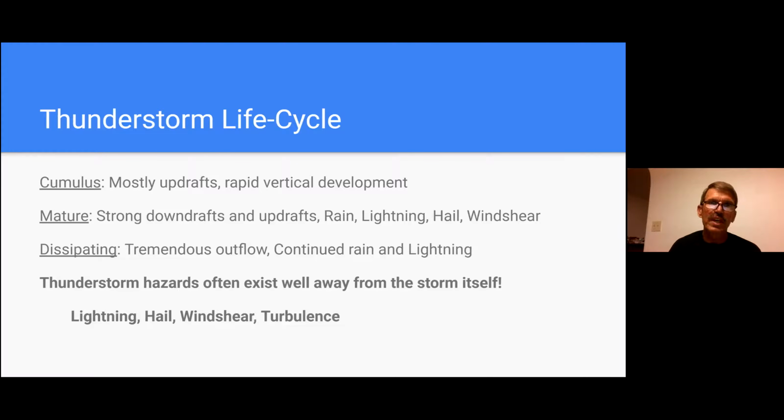So in your cumulus stage, mostly updrafts, rapid vertical development. What you're going to see there is towering cumulus. So you have all these puffy cumulus clouds, and then you have one that's just getting bigger and has more and more of that cauliflower look. That's the cumulus or growing stage, and it's going to be mostly just incredible lift. We talked about the possibility of cloud suck in one of the earlier briefings, and that would be the type of cloud that you would have that happen under, that cumulus stage of a thunderstorm.